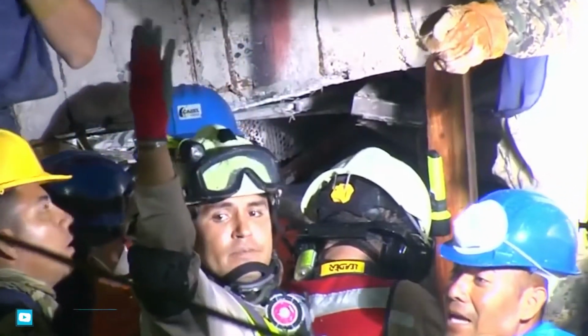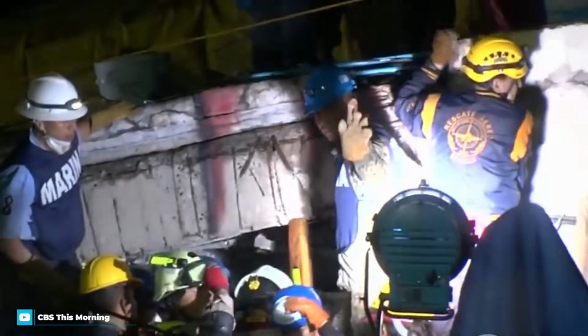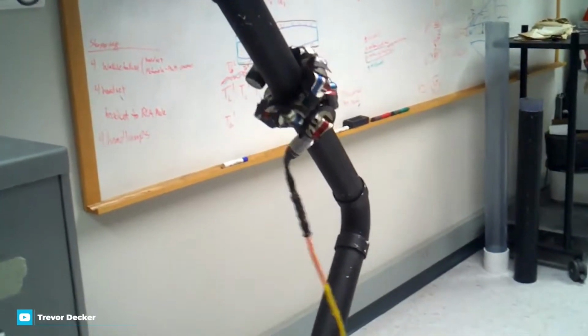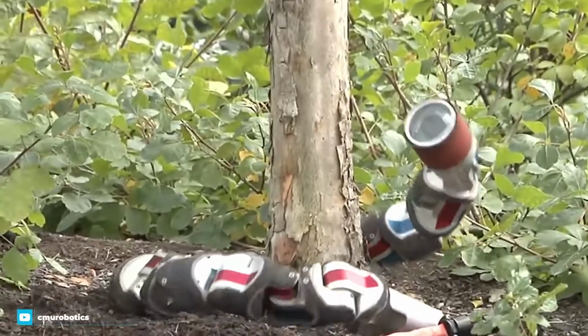Although the team were unable to locate any survivors, its effectiveness was proven a success. The snake currently features a camera for a head, but after being tested in the disaster zone, they realized that a microphone would have been helpful to listen for people trapped under the rubble.